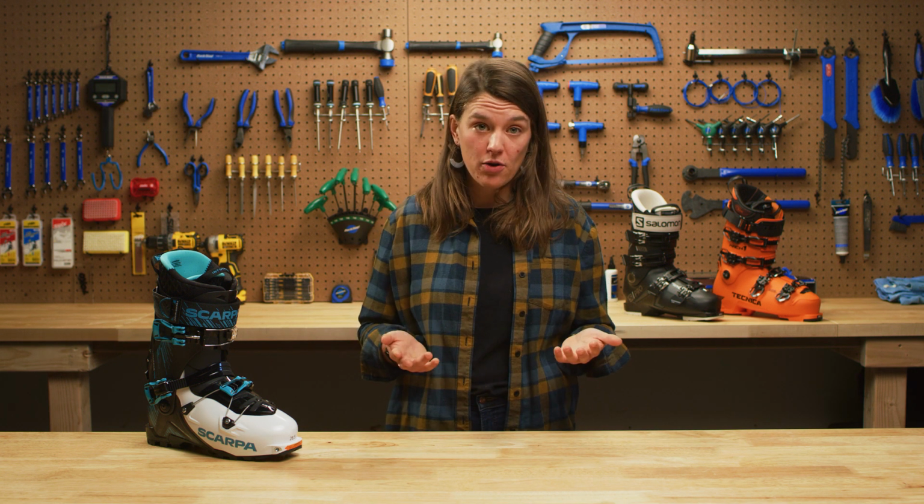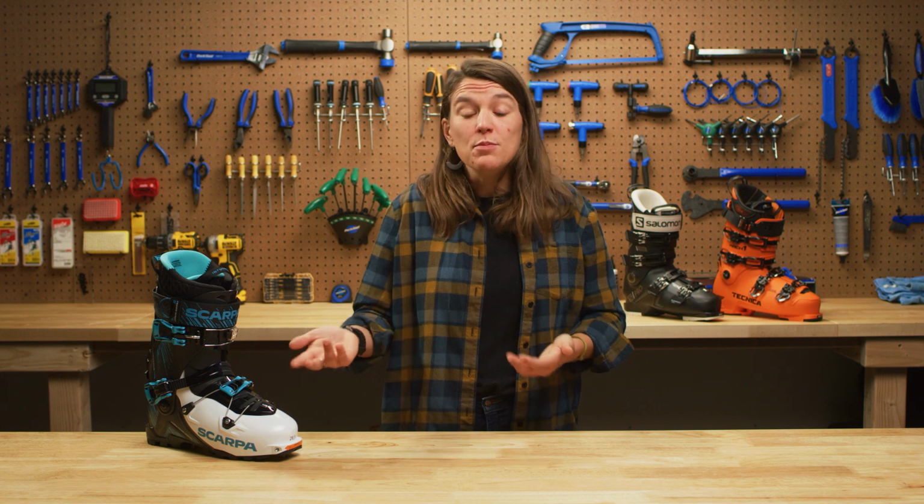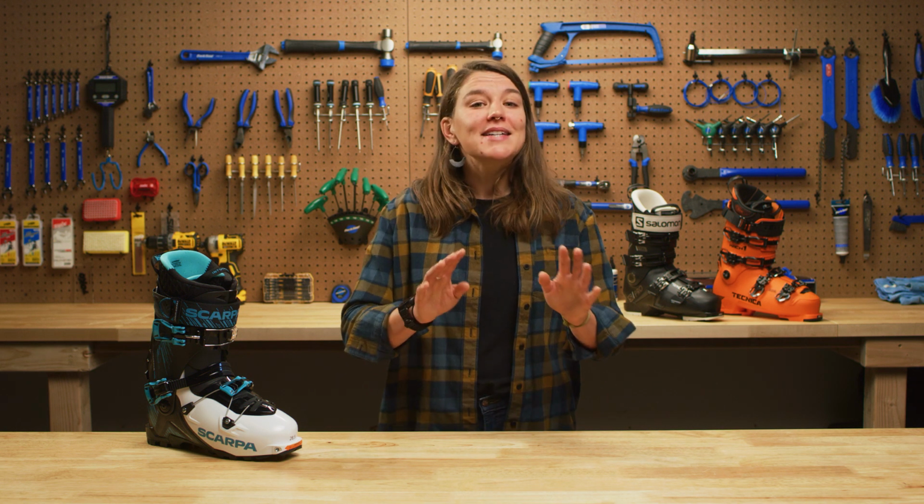But your weight and height matter just as much as ability level, if not more. Too soft, and the boot will fold instead of moving your ski. Too stiff, and you won't get a snappy response, and will most likely result in some discomfort before the day is over. Let's dive into some of the more technical aspects of ski boots.